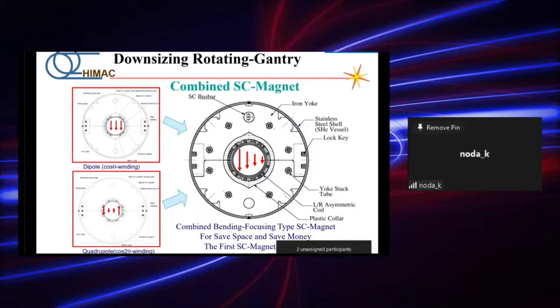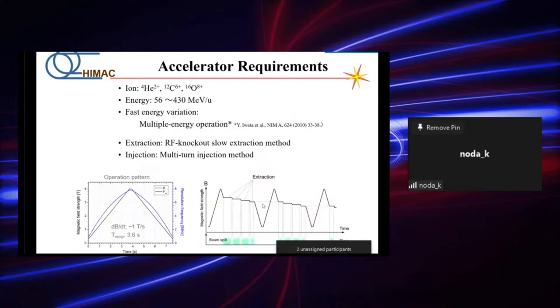So, the requirements are that we should deliver ions ranging from helium to oxygen. The energy range is 56 to 430 MeV per nucleon. The first energy variation was realized by multiple energy operation. The extraction method is the RF knockout slow extraction method, and the injection is the multi-turn injection method. So something like this is the operation pattern.